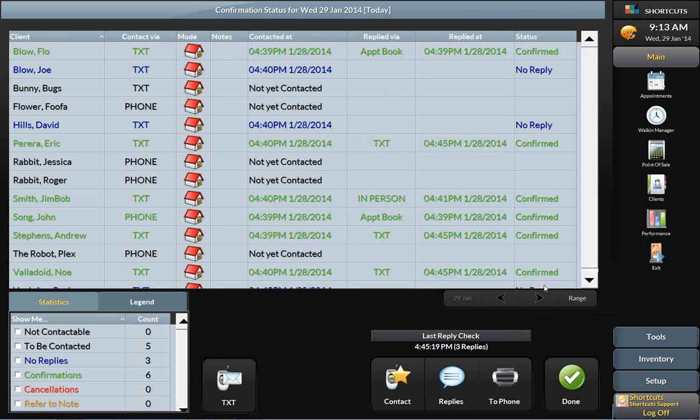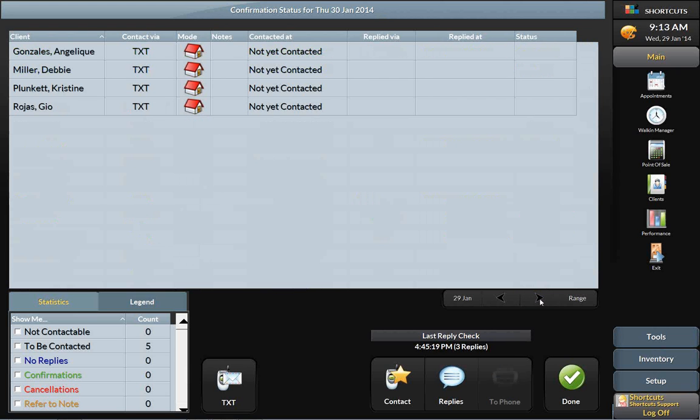I'm going to go ahead and go to tomorrow by just simply clicking the little arrow forward here. Okay, so you can see that I have some appointments set up for tomorrow that have not been confirmed yet. Now, I've configured my database for these to go out automatically now at 10 a.m. However, it's not 10 a.m. yet, and I'd like to show you guys how to send these manually if you need to.